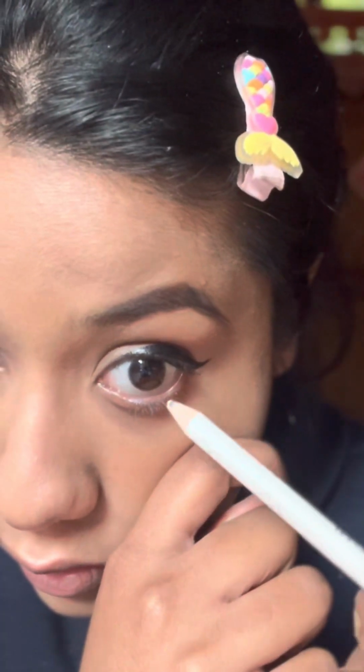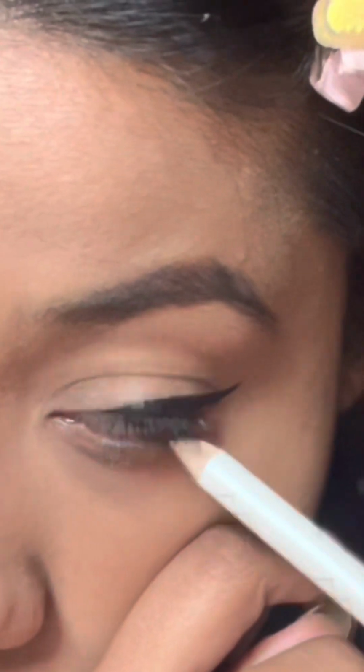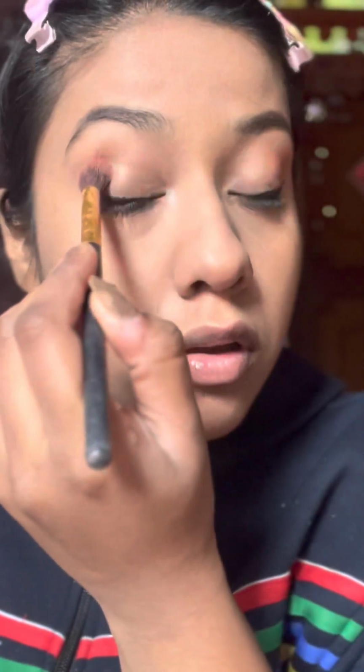Because liner could be the best and the worst thing you can do with your makeup. So here I want to give you a suggestion: if you do not know how to apply liner correctly, please avoid it, skip it, because it may cause you the worst results ever.